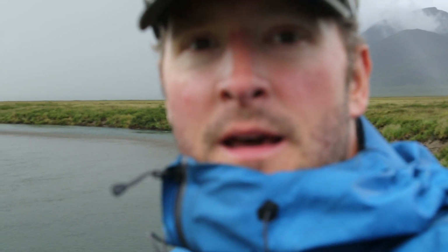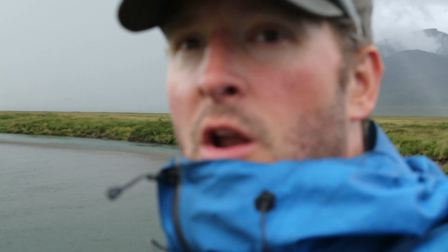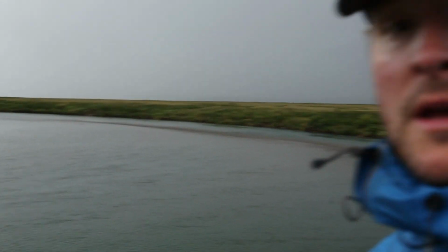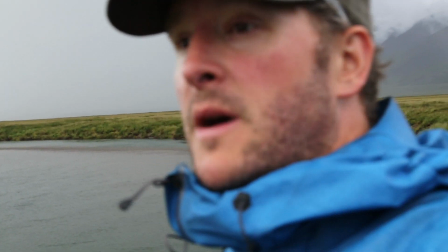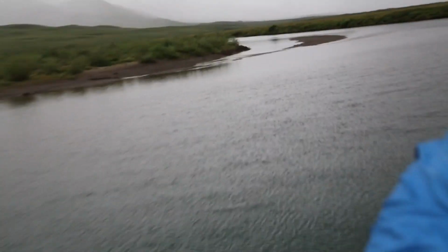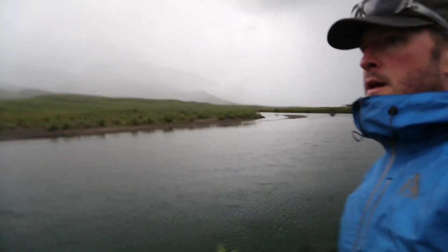Well, we have just deflated the boats and pulled out on the Killick River. It's been a rainy day, on and off. The rain just went through. Kind of nasty. Yep, there's the river. That's the last we will see of it. And yeah, a little sad to deflate the boats because now we've got to carry our own packs.